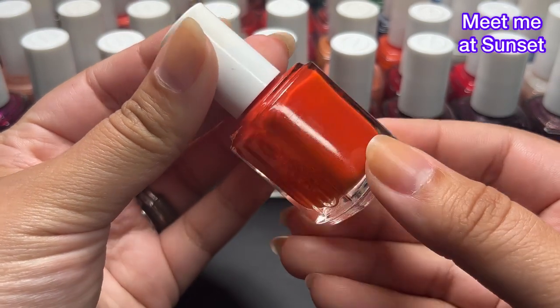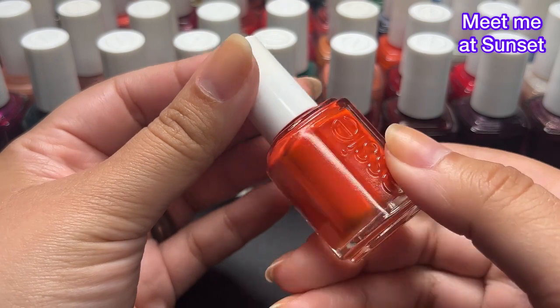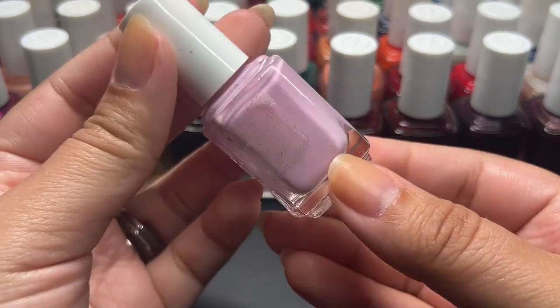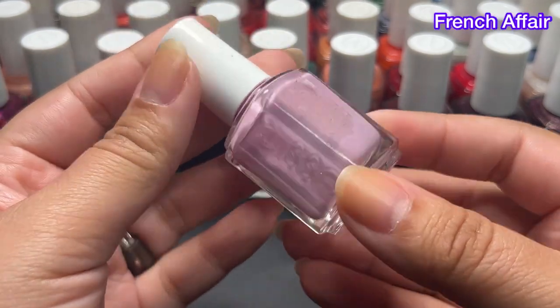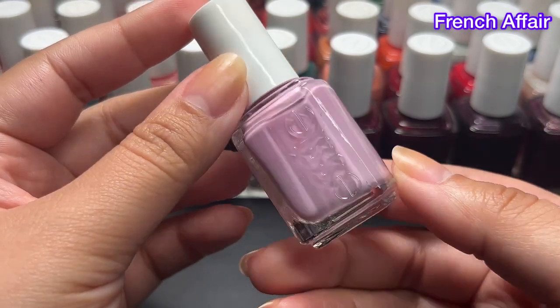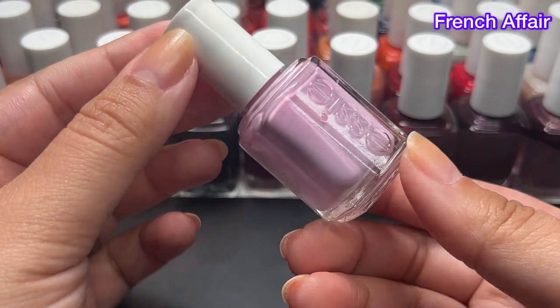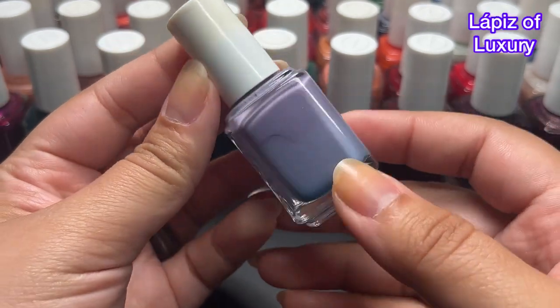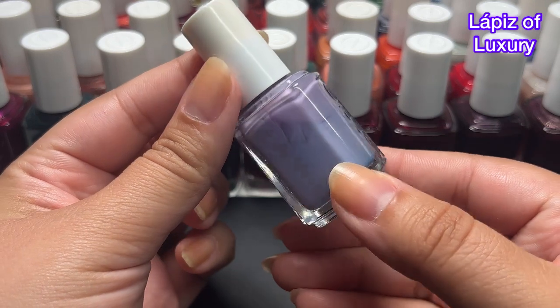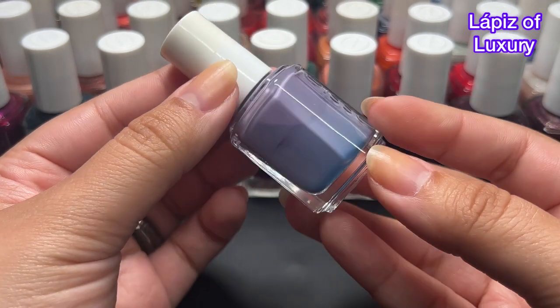Next up, we've got Meet Me at Sunset. Perfect orange for the fall. Next up, we've got French Affair. And I have some residue there from a label. I love this one. So soft, so pretty. Next up, we've got Lapis of Luxury. This one, again, needs a good shaking, but it is an absolutely beautiful shade.